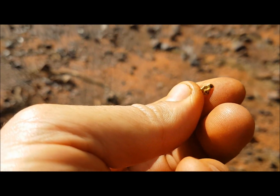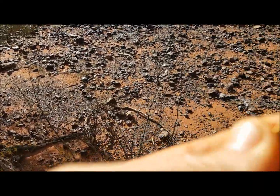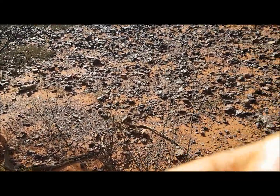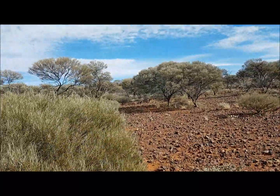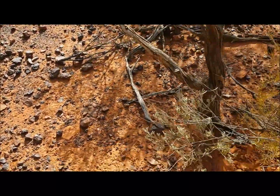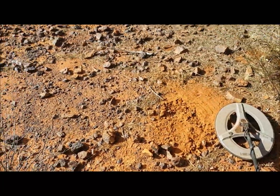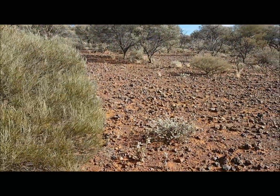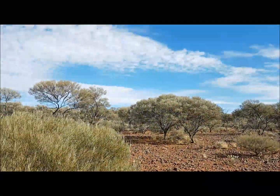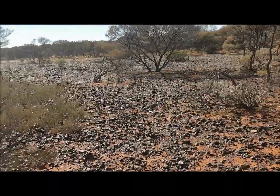There it is, just a small little chunky one, probably 0.3, 0.4, but they're all going to add up real quick. So I got 1, 2, 3, 4, all in the space of about 10 to 15 meters. I haven't walked anywhere else around here yet. Loads of potential.